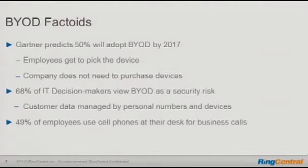Well, then on the flip side, you get 68% of IT decision makers that are fearing the fact that, wow, I've got all these mobile apps and devices that are being brought into the company, and now I've got customer data, sensitive information that's attached to a personal cell phone number. So if that employee leaves, that could be millions of dollars that just walks out of this company, okay? So we'll talk about how RingCentral addresses some of those concerns around risk.